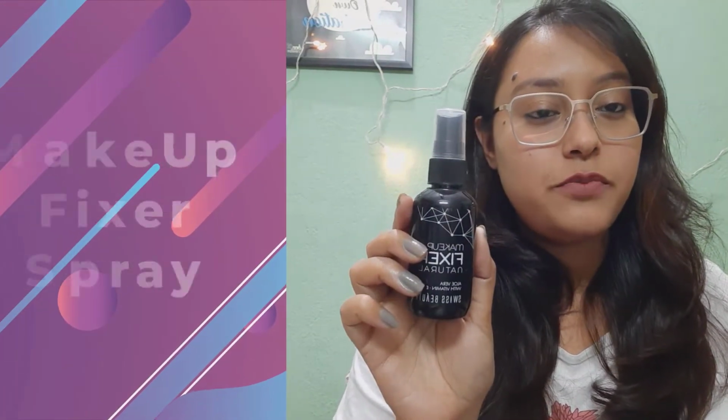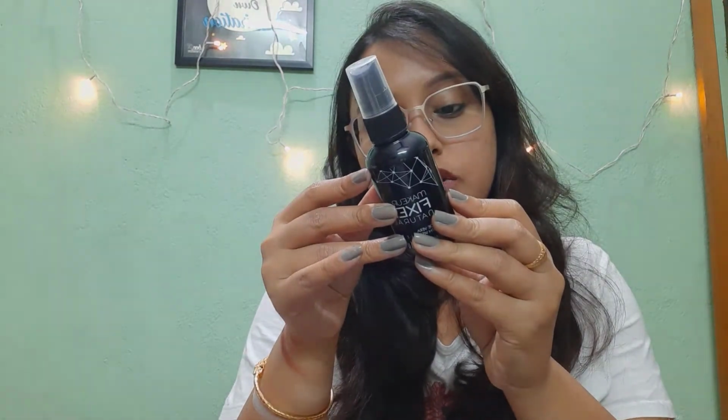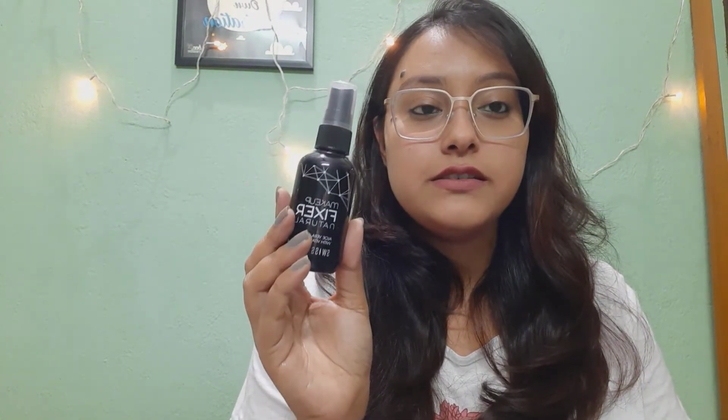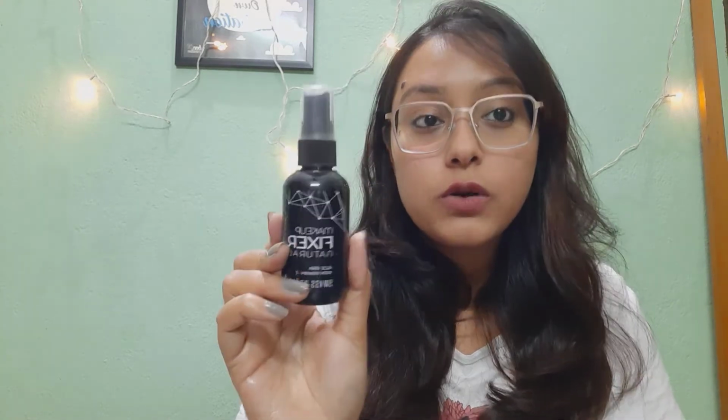This makeup fixer spray is again from Swiss Beauty, and it cost 249 rupees, and it's extremely good. It is not drying at all because it is infused with, I think, aloe vera and vitamin E. So it's hydrating. It is going to leave your face dewy, and it has also got a really nice smell. It smells really nice, sort of those old days Old Spice kind of a smell that fathers used to use. But this fixer spray is definitely something you should consider if you're someone who travels a lot, and this is going to be a holy grail just to make sure your makeup stays in the right place.